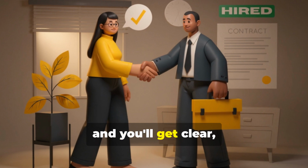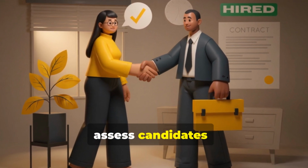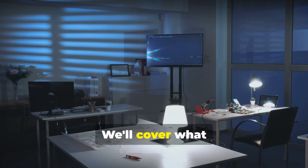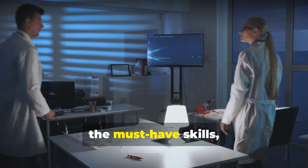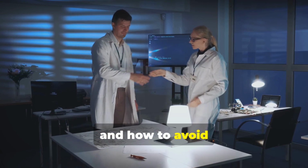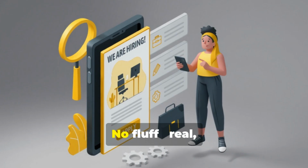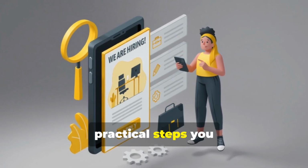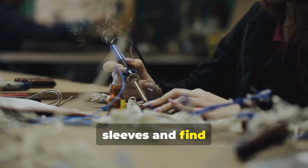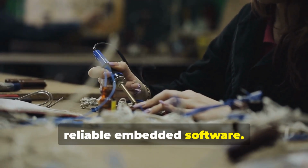Watch this guide and you'll get clear, compliant steps to assess candidates, and insider hiring tips tailored to embedded work. We'll cover what the role actually does, the must-have skills, soft skill probes you can use, sourcing channels, and how to avoid deadly hiring mistakes. No fluff. Real practical steps you can use in the next hiring cycle. Ready? Let's roll up our sleeves and find someone who can ship reliable embedded software.